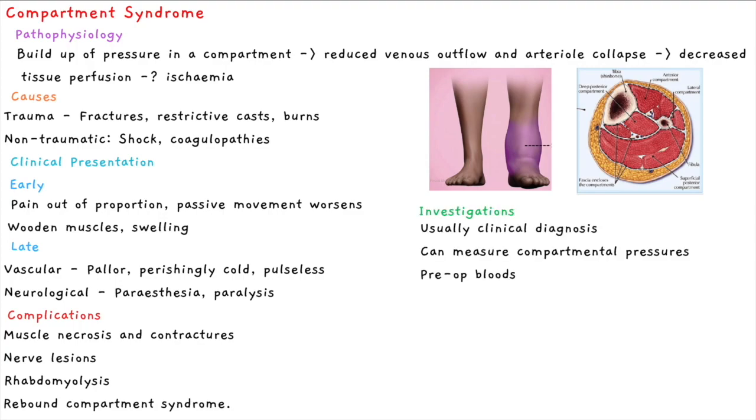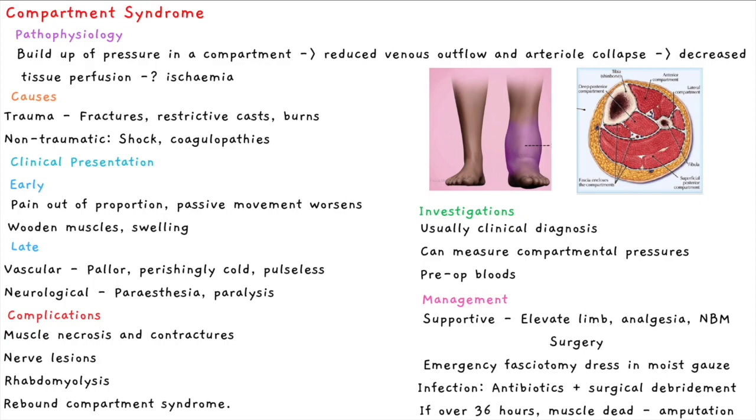Investigations. Usually it's a clinical diagnosis, so you're looking for those early and late clinical presentation signs, but if you want to confirm it, you can measure compartment pressures. And now the important investigations to do are your pre-op bloods, because they will require surgery immediately or as soon as possible to save the limb.